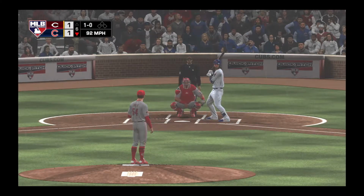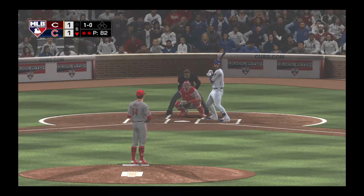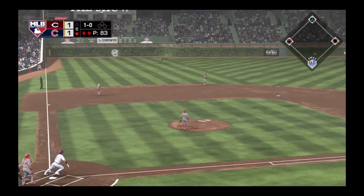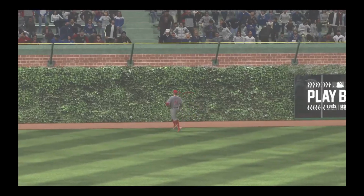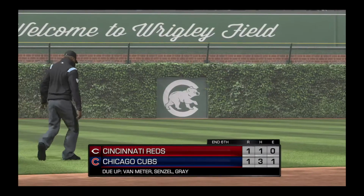Now a fastball that couldn't quite find the zone. It's ball one. Lifted in the air out towards left center. Senzel sprinting after it. He makes the catch. What a play on the run to end the inning.